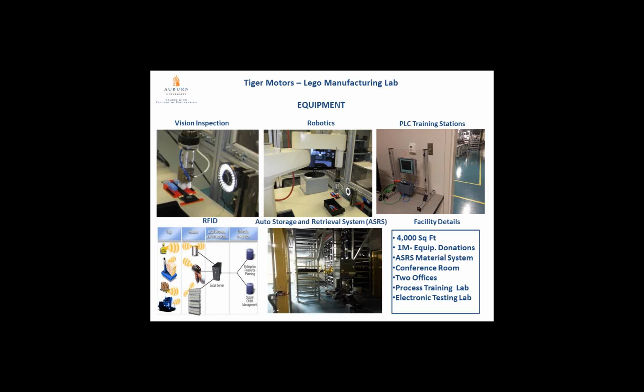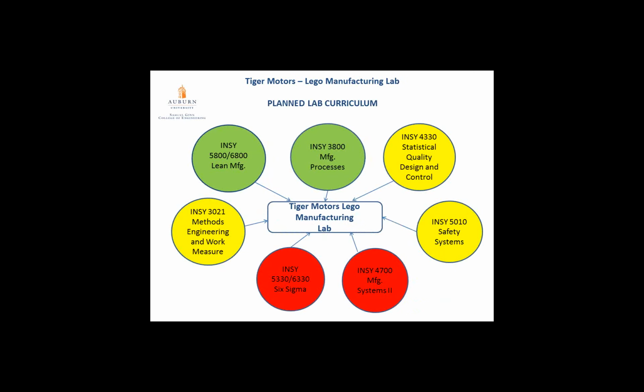We have a conference room, two offices, a process training lab, and an electronics testing lab in this particular facility. If you look at the curriculum in the industrial engineering area, these are courses that we think are very applicable. The ones in green, we have fully integrated into the operation. The ones in yellow, we have some level of integration. We obviously want to bring them fully on board with the manufacturing lab, and we have a couple that we haven't done work on yet that we have to move in that direction.